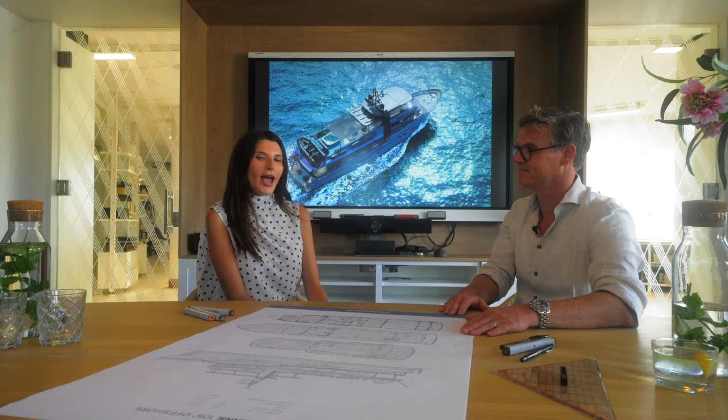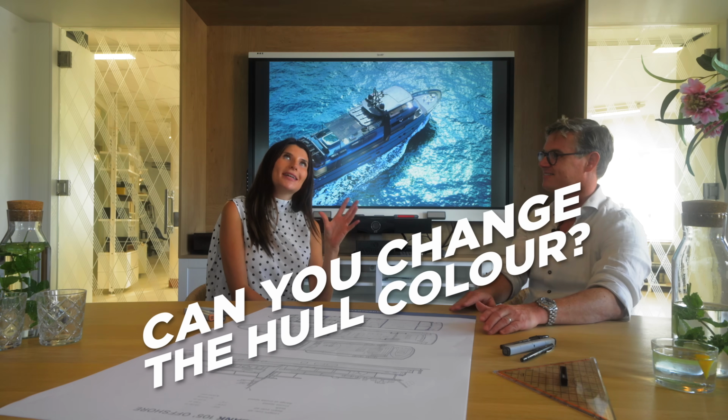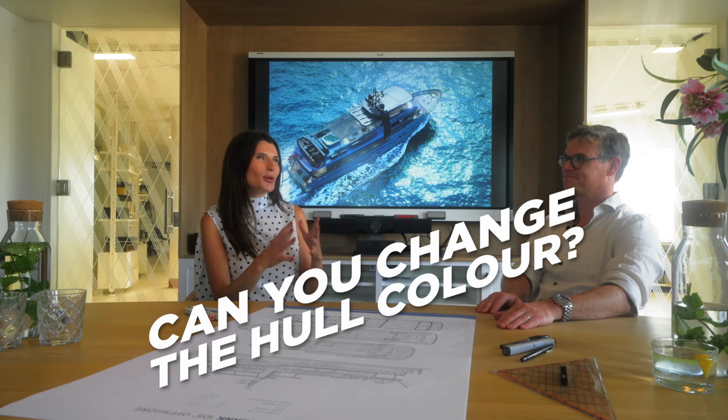Absolutely. And talk to me about the hull colour, because I have a very specific idea in mind for my dream yacht. So I don't really like black, I don't want blue.